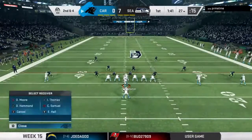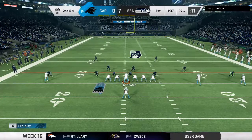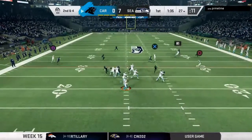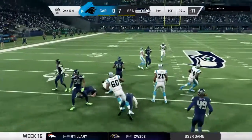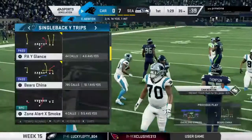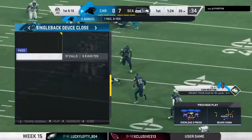Ready. 6 yards was the pickup on the last completion, so here's 2nd and 4. To throw is Newton. That's going to be caught by Samuel, and he's able to take this one up to the 35-yard line. That one a first down pickup of 8.